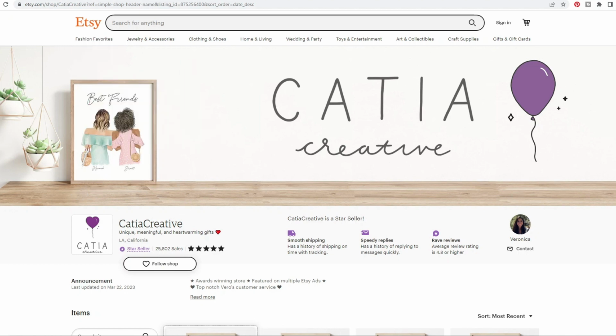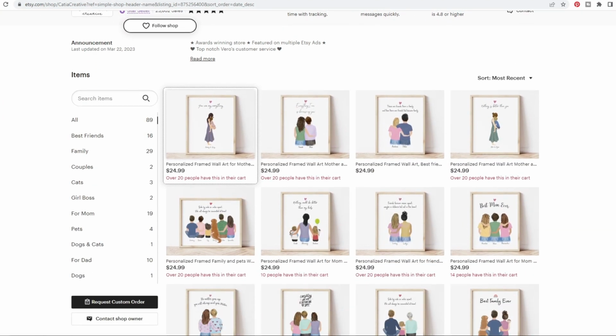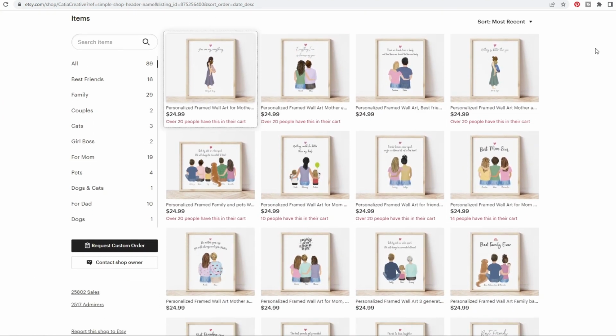They are really killing it in terms of their sales and their selection and what they have to offer. This store is called Katia Creative and they are a wall art store, and they are doing a beautiful, beautiful job of creating gifts that can be given for various people. So this is like a family one. They have best friend ones.